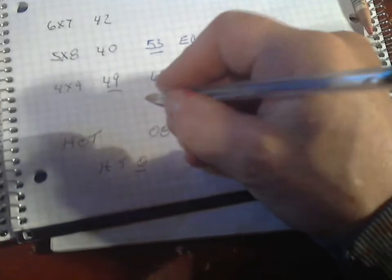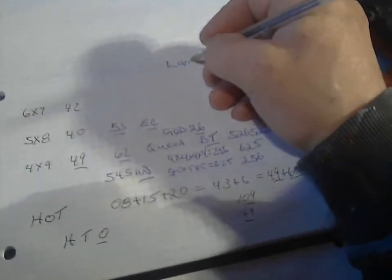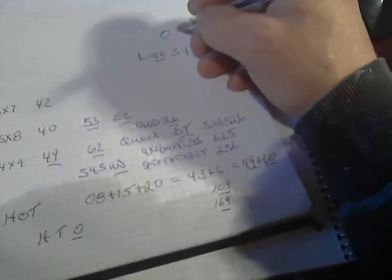625, created by 5 and 4. 5 and 4 equals the sun, S-U-N. 5 and 4 equals the word L-O-V-E. 54. In what is 54?